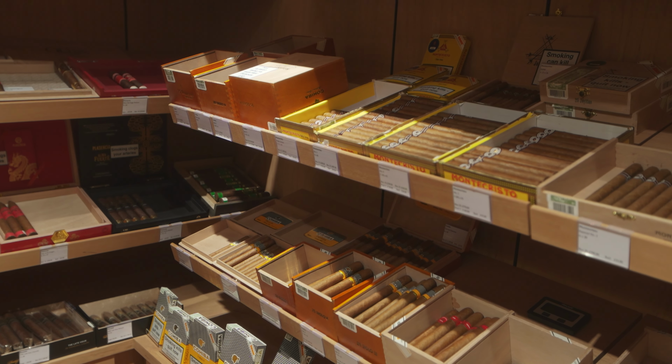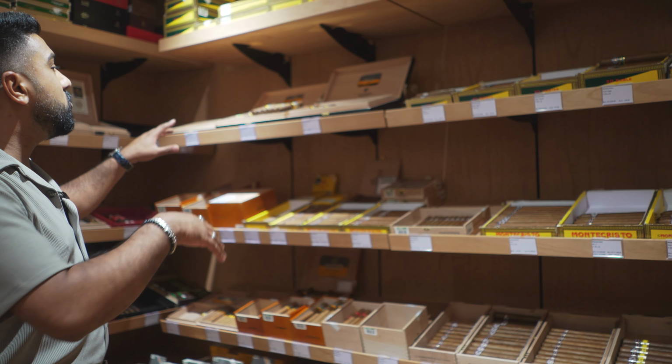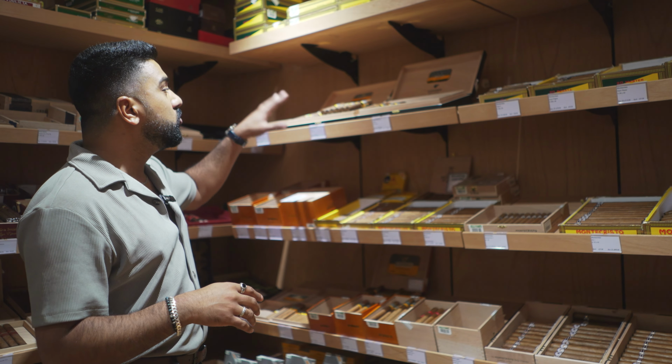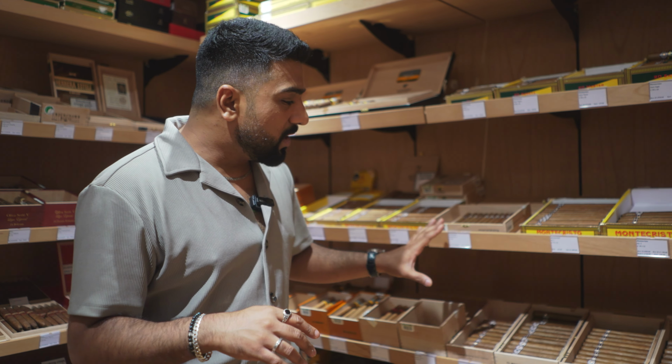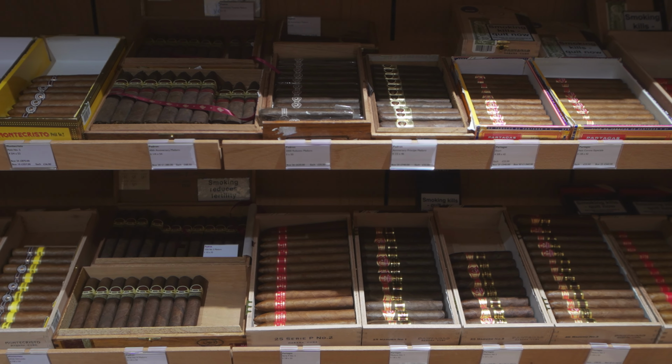We've got Cohibas, we've got the Juan Lopez, Monte Cristo, and then we've got some of the more expensive and premium Cohibas, or for me anyway, with the Cohiba Maduros, the Mágicos, one of the best cigars I've smoked in recent times. And then we've got Padron, we've got more Padron, and then we've got the Partegas.